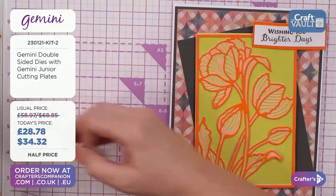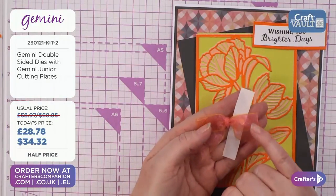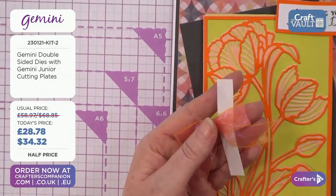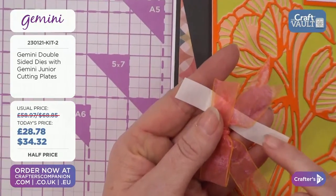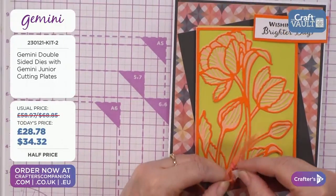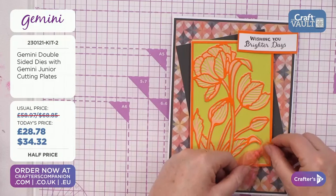And then all I've got here, Joe, is a little bow. Now, what I've done with this bow, you might not be able to see it on the camera, but I've got a piece of pink ribbon and I've just edged it with my orange pen. So you can see it gives us those pink and orange colours there. Just a little bit different to create a different colour ribbon. And then we're just going to attach that. So nice and simple.